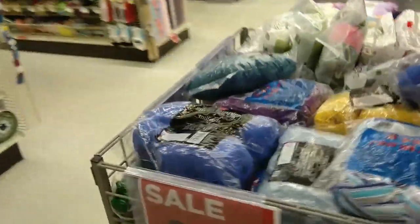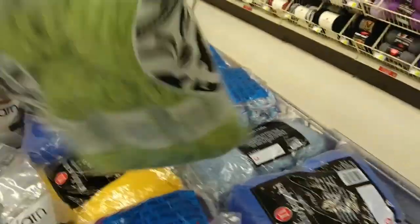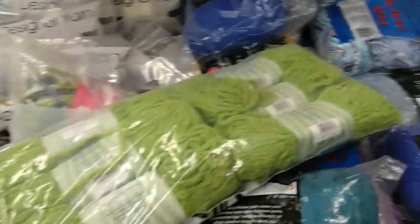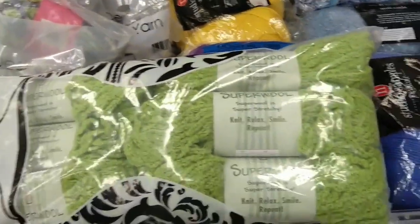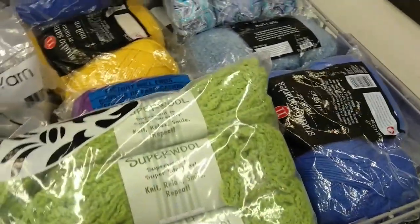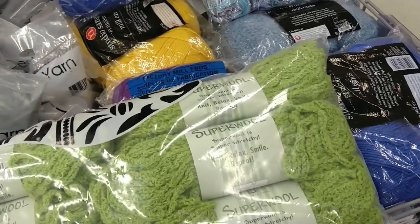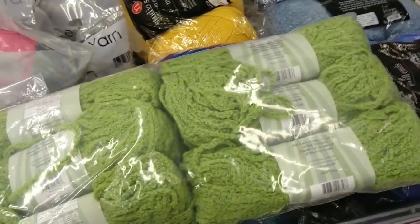What I'm really interested in, sorry guys, is the bags over here. They will have cotton in here, and these are the multi-packs I've showed you guys. They have several skeins, and these are on sale 2 for $15, but sometimes they go on sale for $5. I'm noticing they're getting more Universal yarns in here, which is exciting to me. What is this? Super wool, super stretchy. That's interesting. We'll think about that.